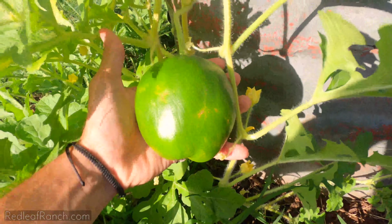Well, anyways, the cucumber is doing incredible. Last video, we had our first cucumber growing, and look at how big it's getting. Yo, it's been raining so much and so abundantly. All of the fruits are really starting to grow very rapidly.